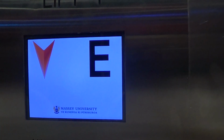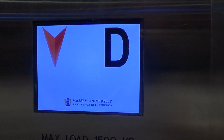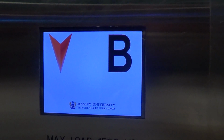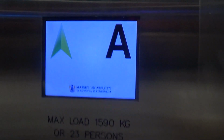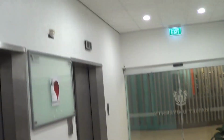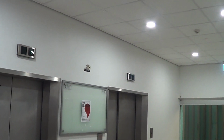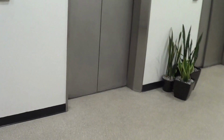Go to level A. So again, 2 floor indicators. That's where the old indicator used to be. Here at level A. At least they kept the original external indicators and chimes. It looks to me like these have been modernised once, sort of in the 80s, 90s, and then modernised again.